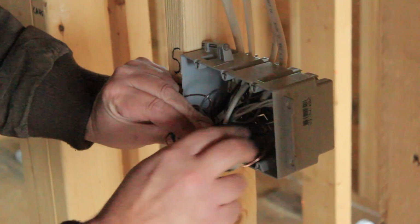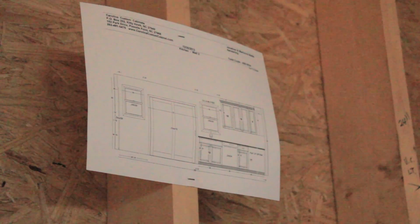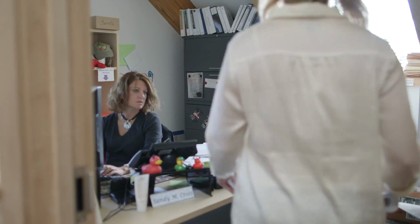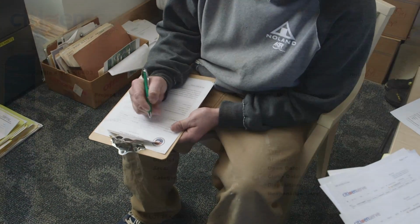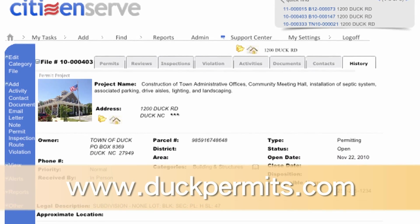The town recognizes the time commitment and complexity of this process, and we've implemented a few things to make this a little less painful. You can submit permits to the Town of Duck in several different ways. You can submit them in person, by email or fax, or send them in via postal delivery. The town has a permitting system which you can use online, www.duckpermits.com. You can apply for a permit online.